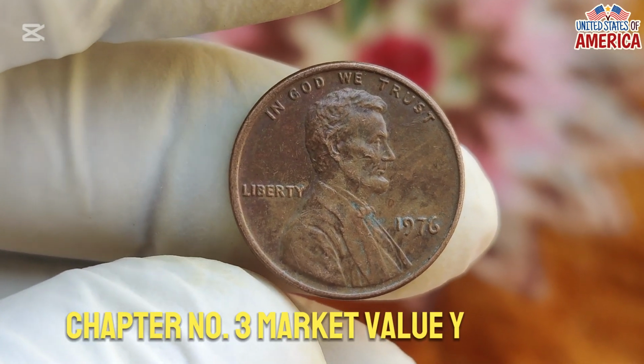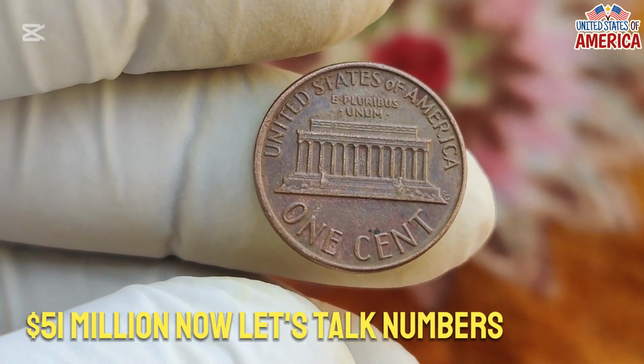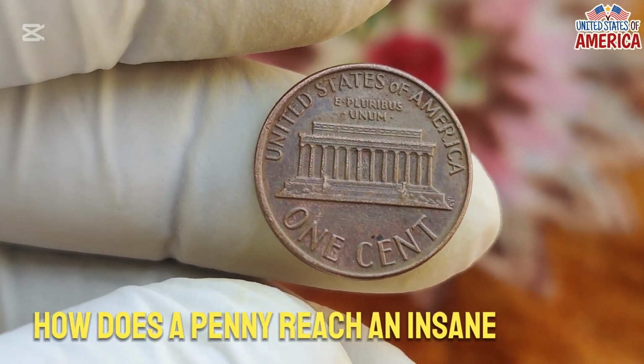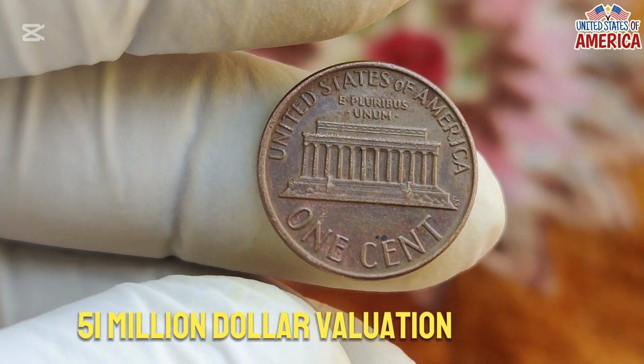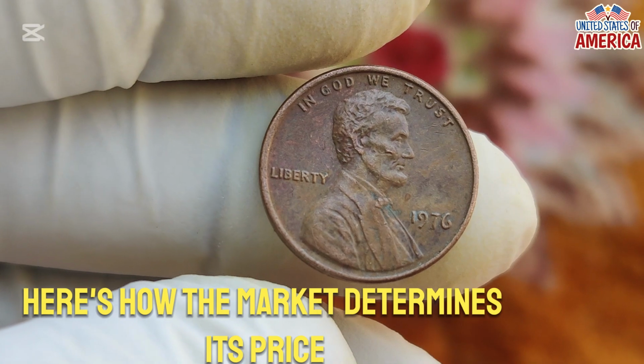Chapter number 3: Market Value. Why $51 million? Now, let's talk numbers. How does a penny reach an insane $51 million valuation? Here's how the market determines its price.